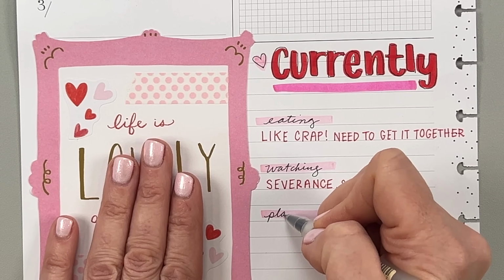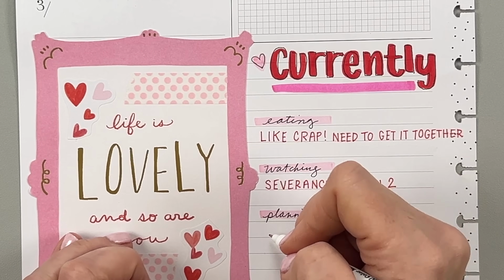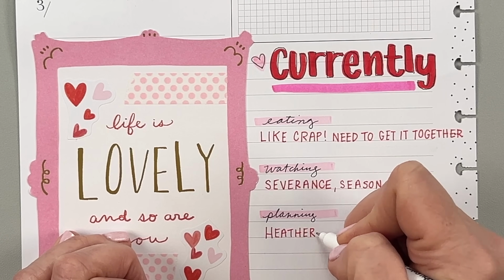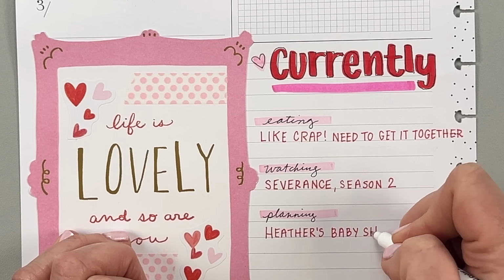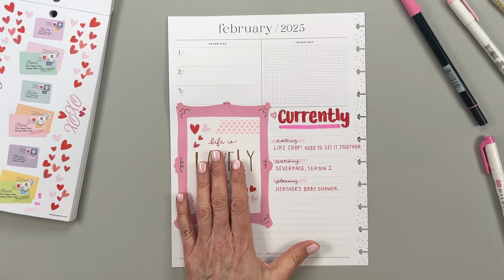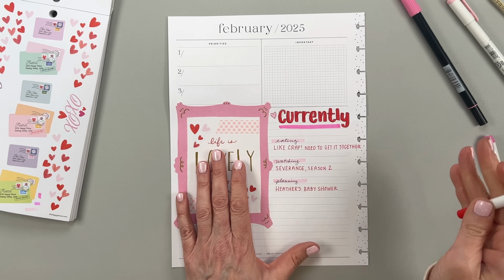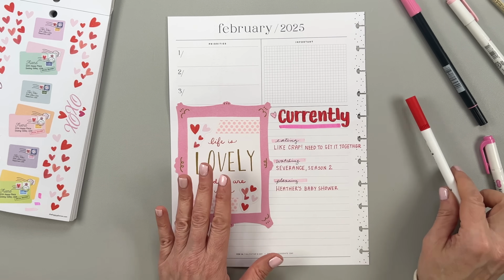We'll do planning. I'm currently planning Heather's baby shower. My daughter Heather is pregnant, and she is due in March. And so that's coming up so fast. So in March, you may have fewer videos than normal because she lives in Virginia, so I'm going to be going down there at least a week, maybe longer. And I'm also going down a little bit beforehand, so I'm pretty much going to be not working as much in March. So just so you're aware.